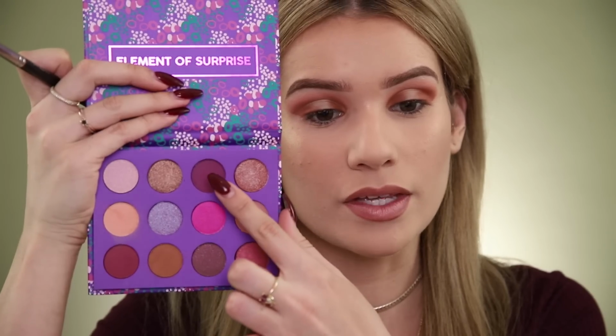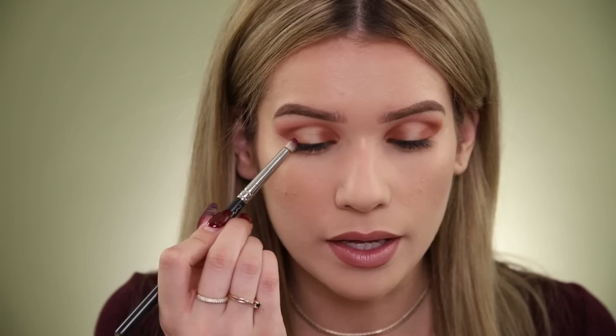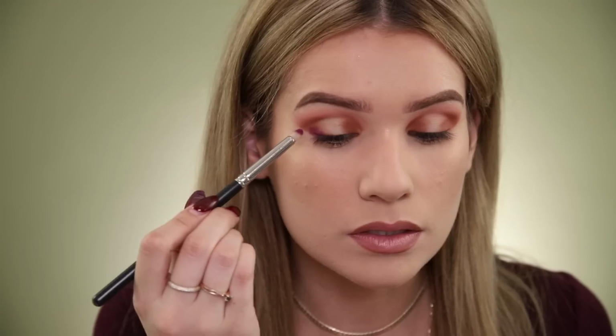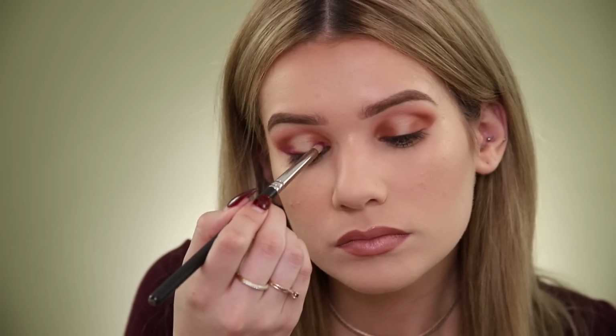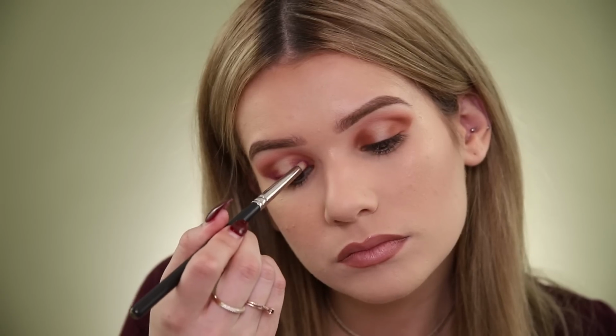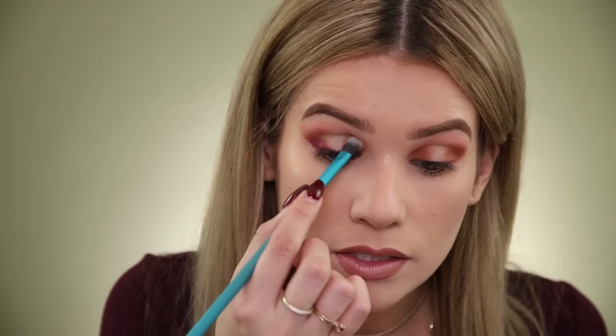Now I'm gonna use a bit of this deep purple shade right there. I'm gonna apply that just on my most outer part of my eye, close to my lower lash line, and deepen it up a bit. It's not as dark when I apply it on my lid. I'm also gonna do the same thing for the inner corner. This is gonna create a nice gradient for our halo eye. I'm really liking this palette. The shadows are applying really nicely, and there's some pretty shades in there for fall.